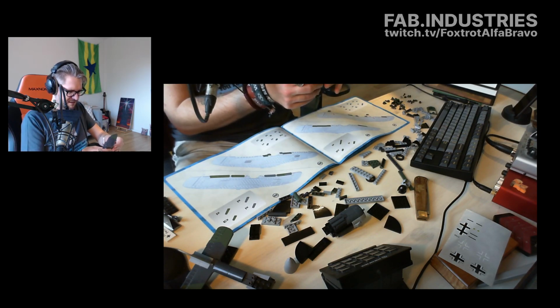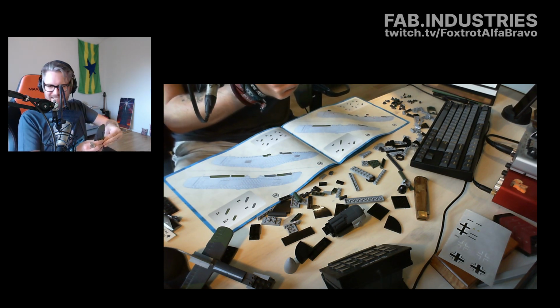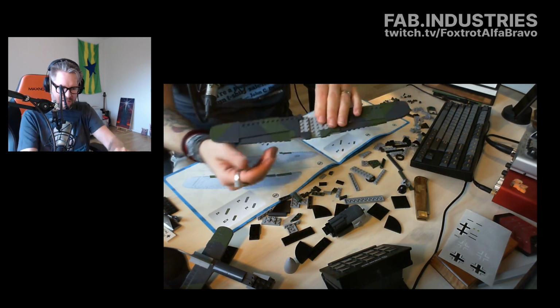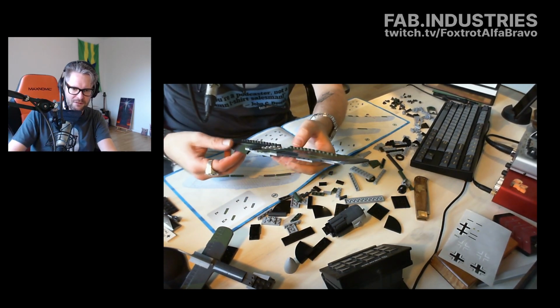This is interesting. This is all the green and gray things, and that's because the camo pattern obviously isn't symmetric, and so all that.